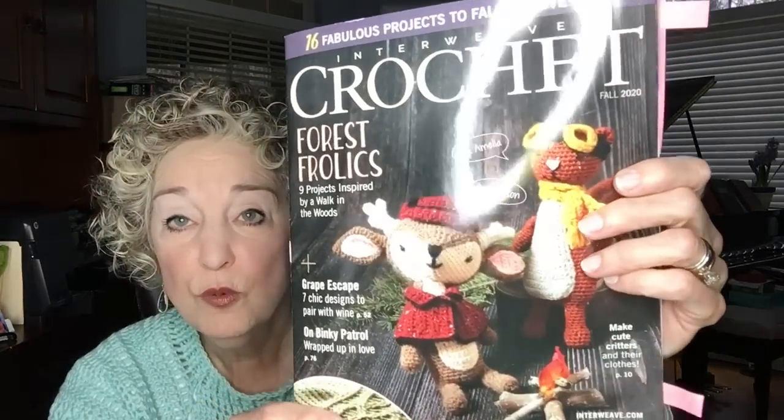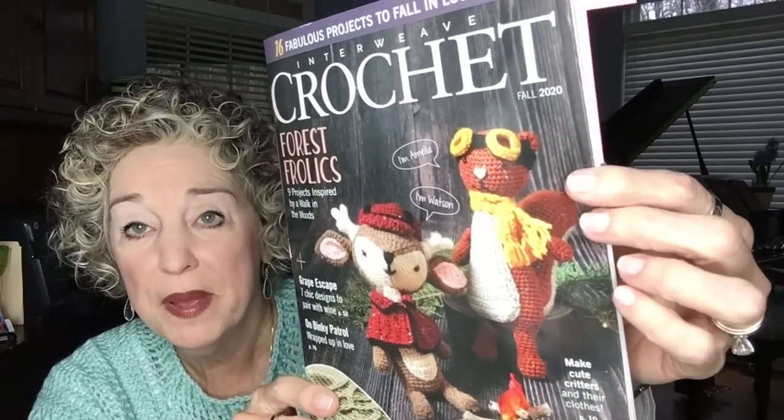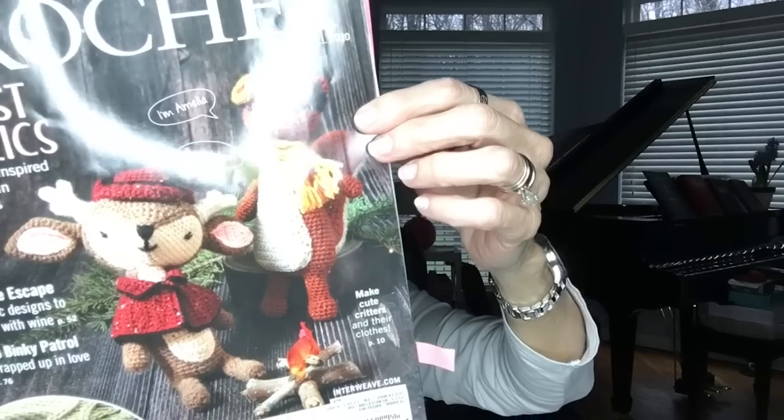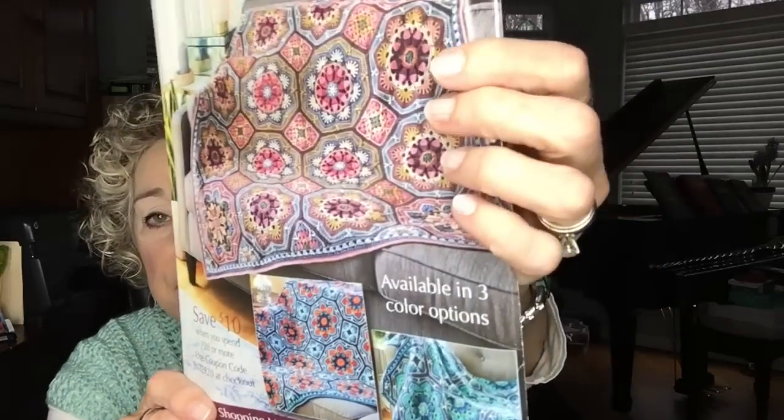This is the Fall 2020 Crochet Interweave magazine. Some very beautiful patterns in here as well. And I wanted to show you this. This was on the back, and sometimes I like advertisements more than the patterns in the book. But this is a Mary Maxim. That company bought the back panel of this magazine.